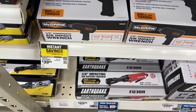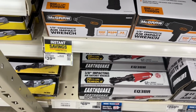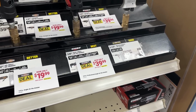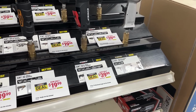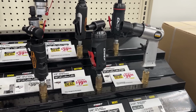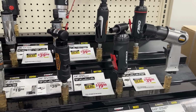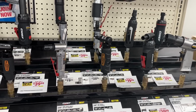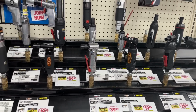Here's a few more deals. We saw the McGraw air wrench earlier, but there are a couple other options right here. You see all these other options and other deals right here. Some are McGraw, some are Chief, and just a bunch of different options. You see all these deals, 19 bucks, 39 bucks. Again, a lot of different prices, a lot of great deals on these.